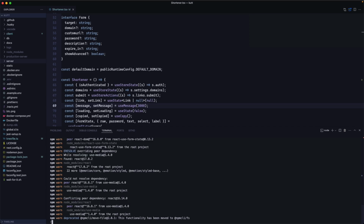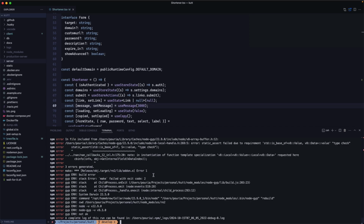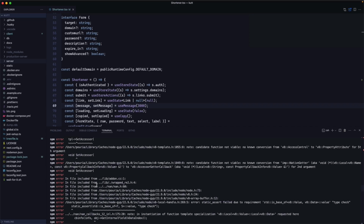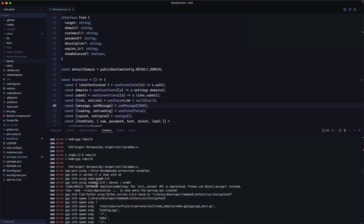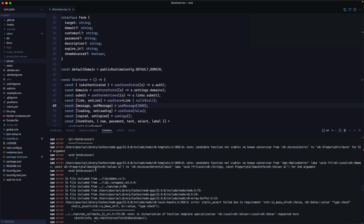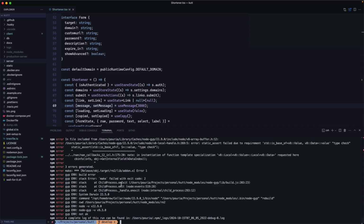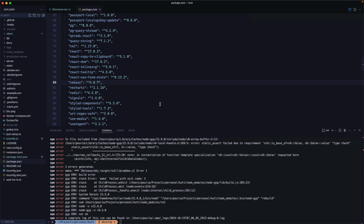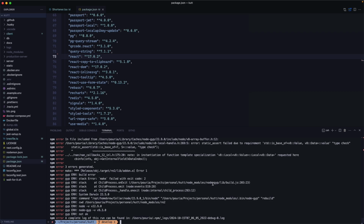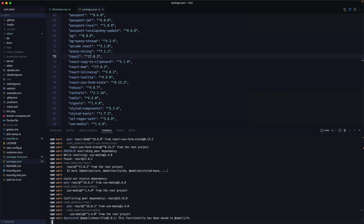And let's see. Oh, another error. Okay, this one seems like a library, re2, is trying to build something, but it can't. So since I can live without this library, I'm going to remove it for now, just to be able to start this project. So I'm going to install again.